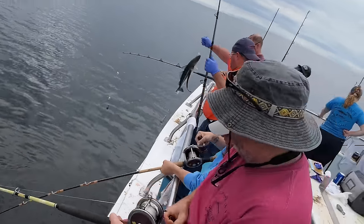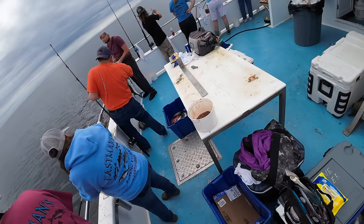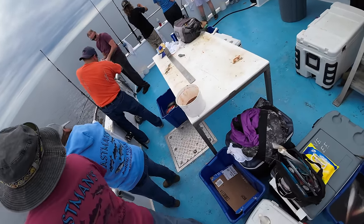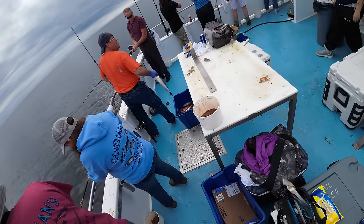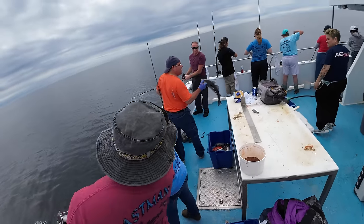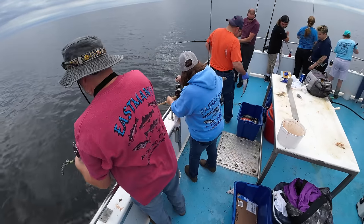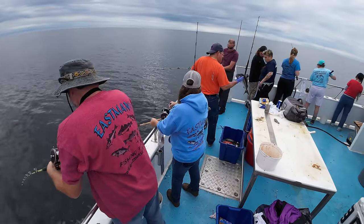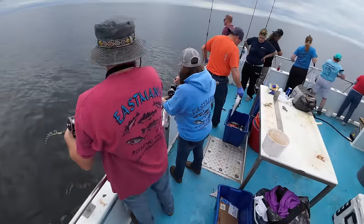What's going on with that thing? You got a lamprey on him? Yeah, lamprey. It's like a parasitic eel. See it along the deck down there? Oh, down there. That's bait. That's what that is. Yeah. That's lamprey.